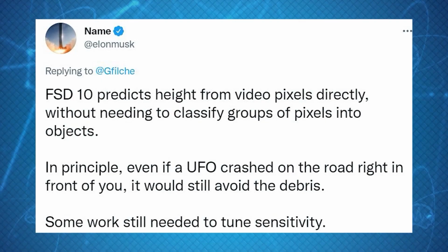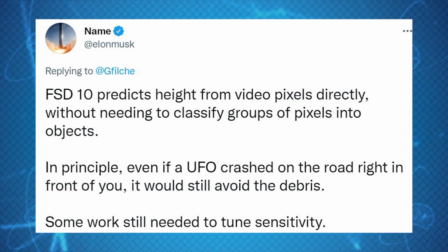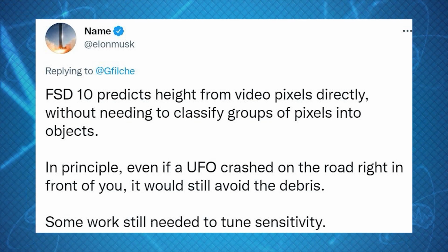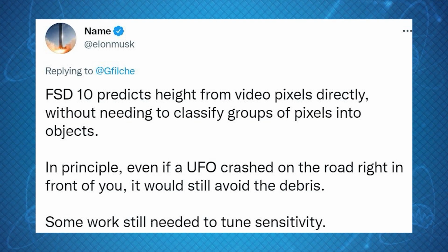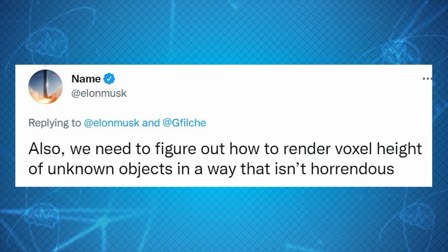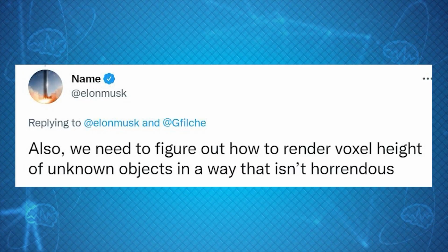Right. But Elon filled us in on some of the details of how it works. He said FSD 10 predicts height from video pixels directly without needing to classify groups of pixels into objects. In principle, even if a UFO crashed on the road right in front of you, it would still avoid the debris. Some work still needed to tune sensitivity. Also, we need to figure out how to render voxel height of unknown objects in a way that isn't horrendous.